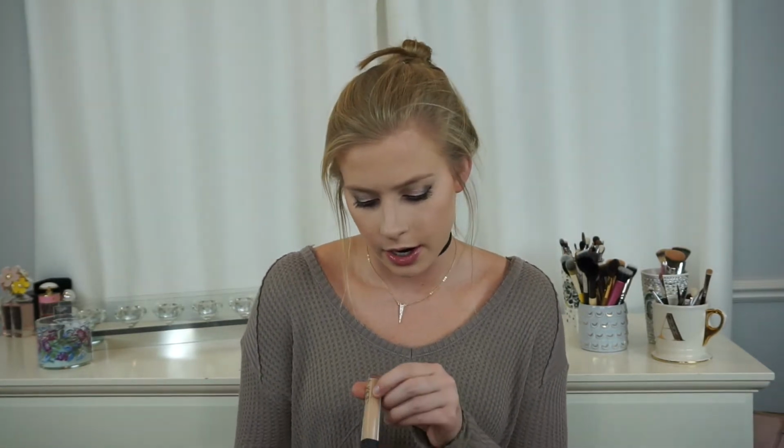For concealers, I was constantly switching between these two, and they are the Urban Decay Naked Skin Complete Coverage Concealer and the Nars Radiant Creamy Concealer. And they look like this. What I love about the Urban Decay one is that it is so full coverage, yet it is so thin in the formula. You can use this for any age.